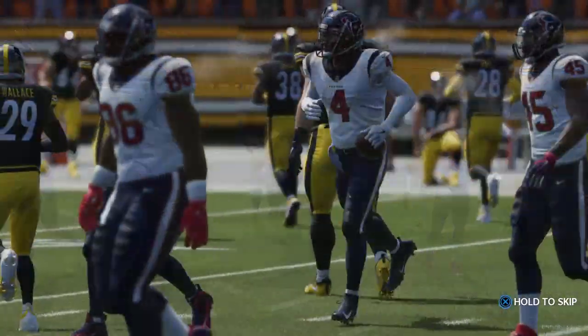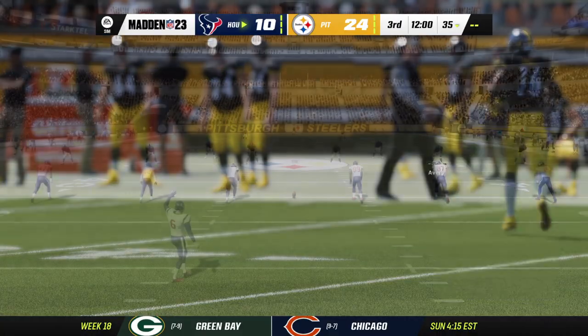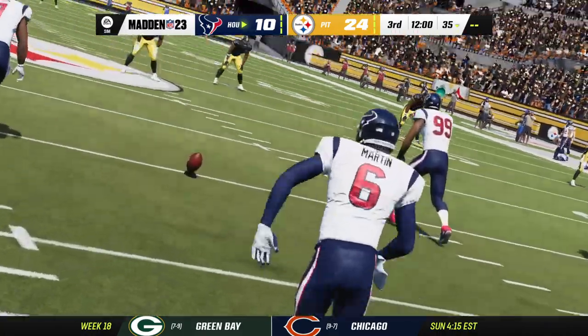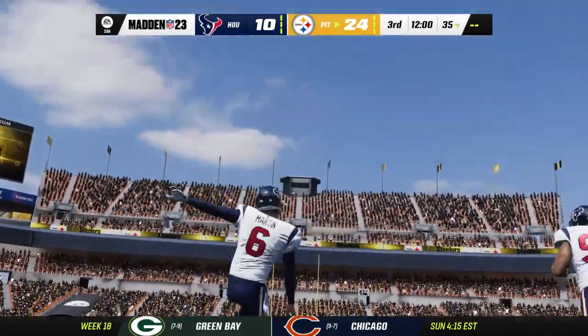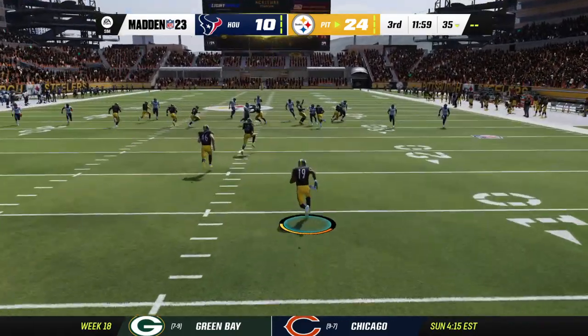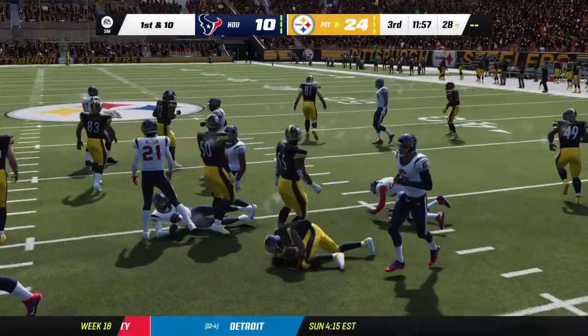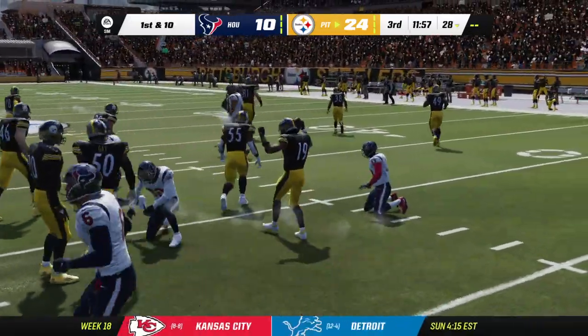So we reach halftime. Only two quarters of football left in the regular season. Everybody's excited to get to the playoffs, so excited that we're just going to skip right over halftime and get back to the action. Taken at the goal line. And they will wrangle it down a couple yards shy of the 30.